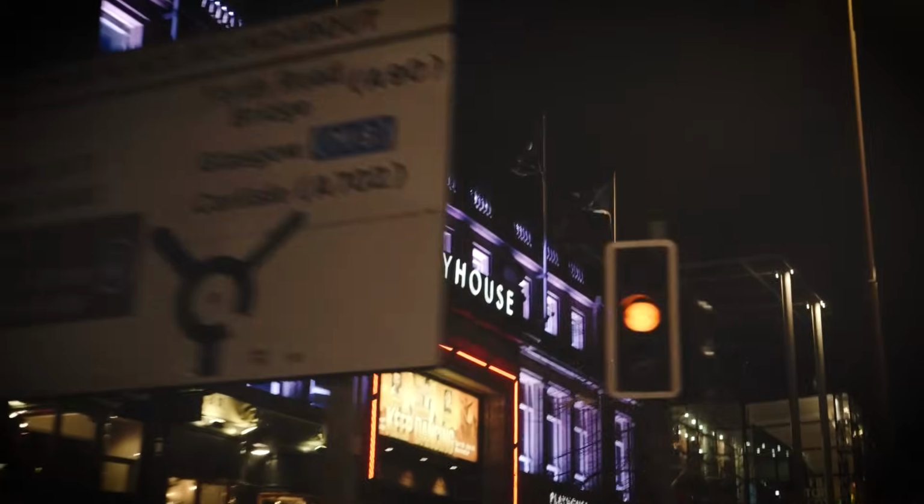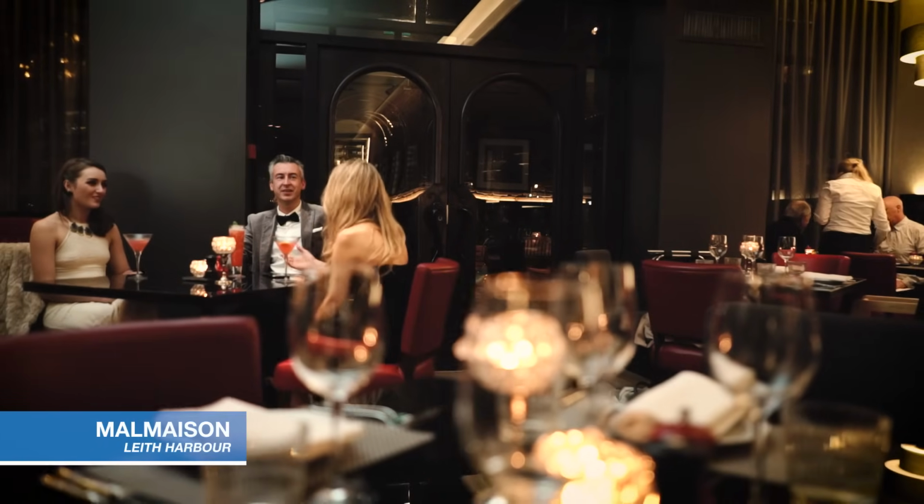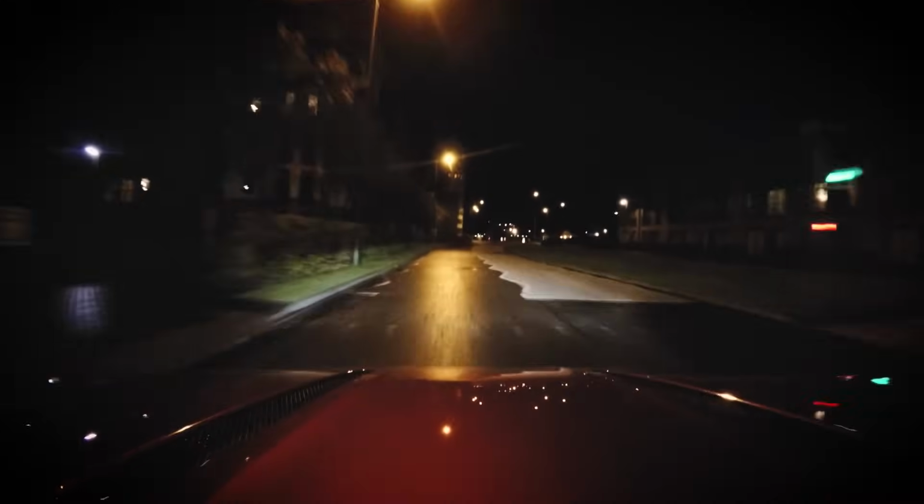Now, we may know plenty about cars at Auto Trader, but we don't really know the first thing about luxury or style, so we thought it probably best to talk to some people that do, which is why we've hired ourselves out as VIP chauffeurs for the evening to get our high-class clientele's take on what these cars are like.